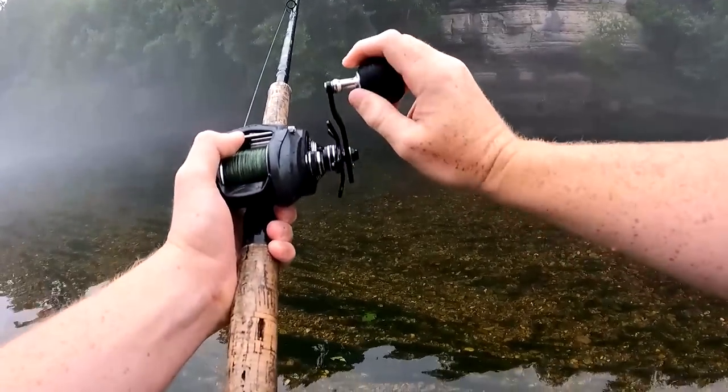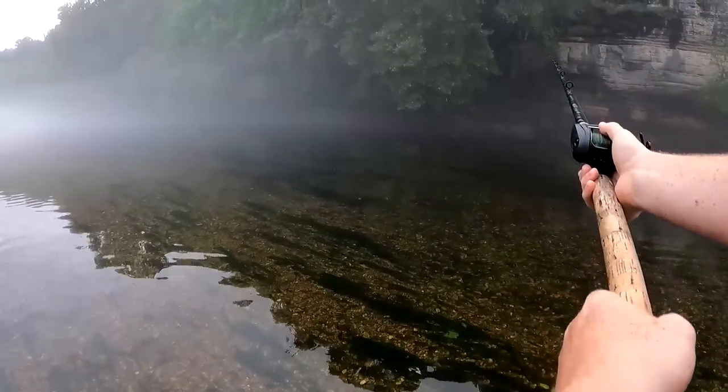Well, I hit my first tree of the trip. See if I can get it out. Yep.